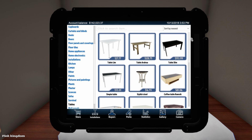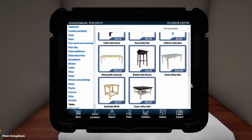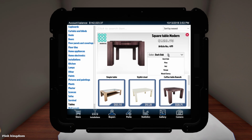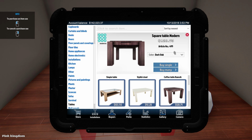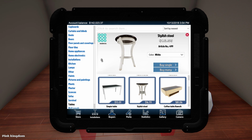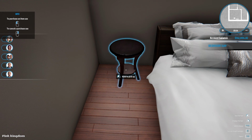What kind of side table do I want? Wish there were a little more to choose from here. I don't want to put the same exact one in here. I don't like that color. If I could change the color of this, unless it matches the bed. Oh my gosh, that's huge. That's not what I thought it was. I thought that was just a little table. I was looking at the wrong thing. That's his coffee table. Stylish stools are nice, but I couldn't get the light on it last time. I will try it again because look how pretty that is.